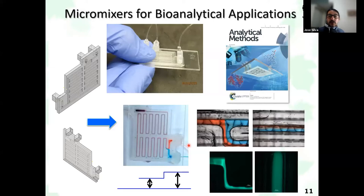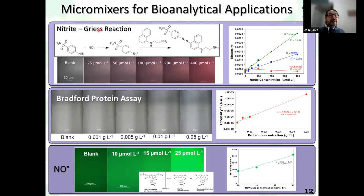Okay, so just showing you some applications. This is the detection of nitrite using the Griess reaction. The Griess reaction produces a colored azo compound. So increasing the concentration of nitrite, you increase the concentration of this azo compound, so you have this increase in the color of the solution.